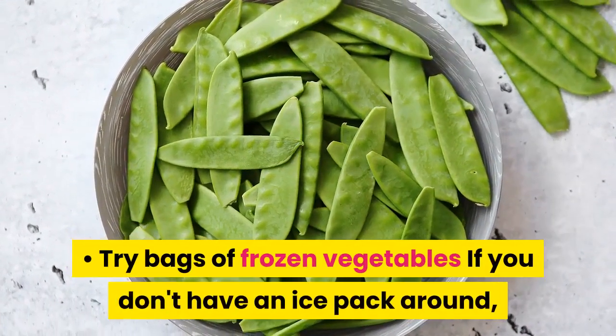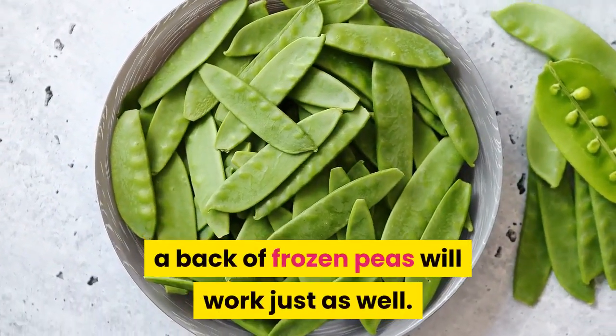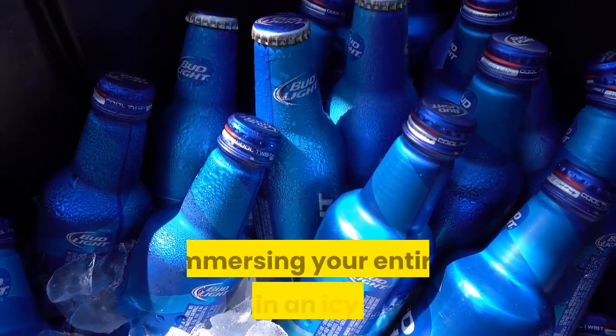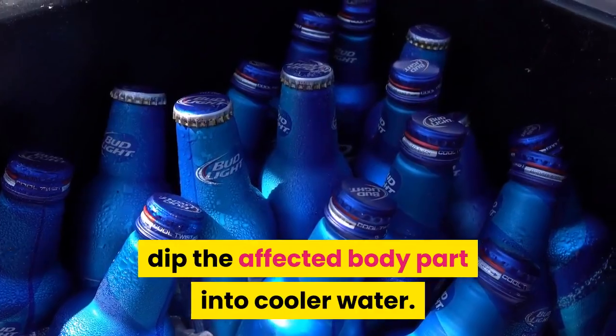Try bags of frozen vegetables. If you don't have an ice pack around, a bag of frozen peas will work just as well. Use cold water tubs. Instead of immersing your entire body in an icy bath, dip the affected body part into cooler water.